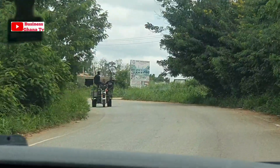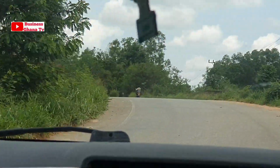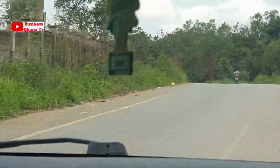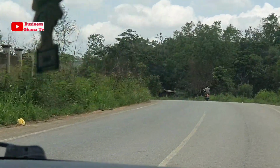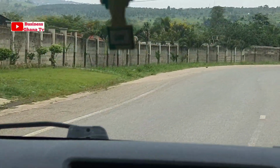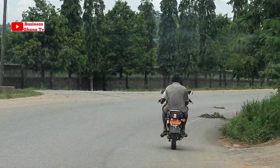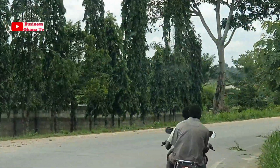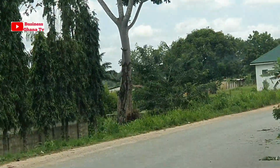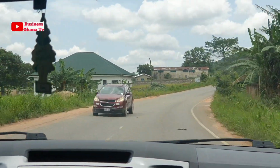So another thing you also need to take note about the roads and these places is that because of the trees, sometimes they stretch to enter inside the road, you understand? The trees actually stretch to enter inside the roads, so you have to be aware of that too. So it's such a beautiful journey you can take.